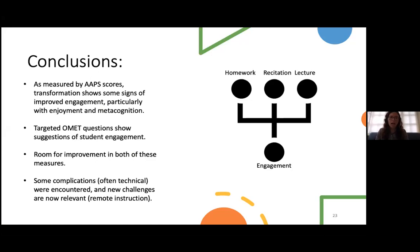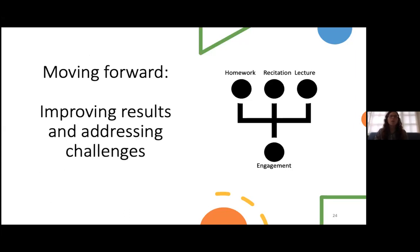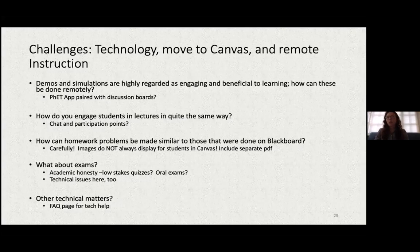I had mentioned it in the last talk, that there were some technical issues that I encountered, and of course those technical issues are now even more salient now that we're in a remotely instructed situation. So when I'm moving forward and looking to improve my results and address those challenges, that's something to bear in mind. As everyone's aware, our technology has had to change, and we've moved to Canvas on top of that, and we're dealing mainly in remotely instructed classes.